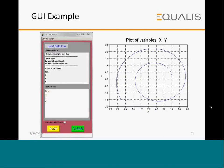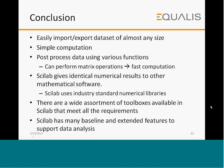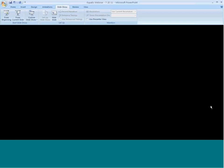Give an example of a GUI. In conclusion, it is easy to import or export data sets of almost any size, and do simple computation. You can post-process data using various functions. Scilab gives identical numerical results to other mathematical software. Scilab uses industry-standard numerical libraries. There are a lot of toolboxes to support data analysis. So that's the end of the presentation.